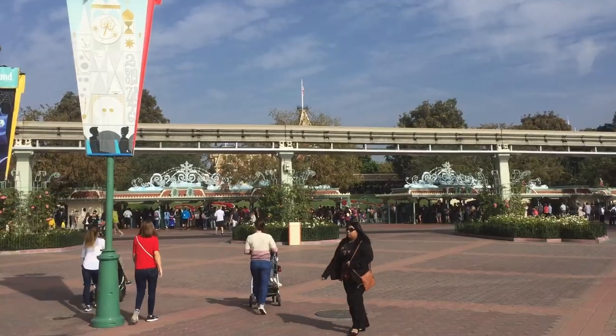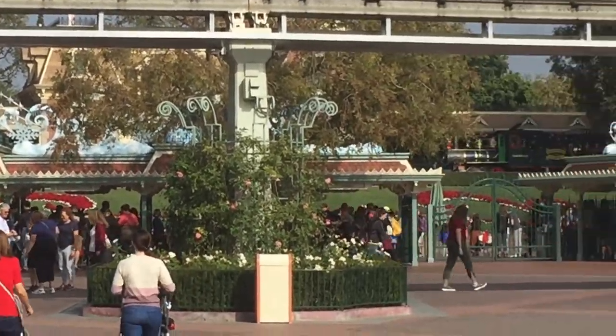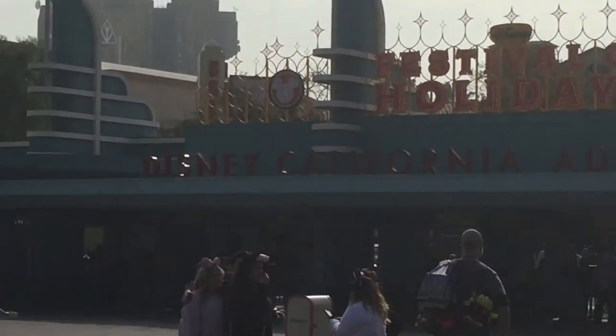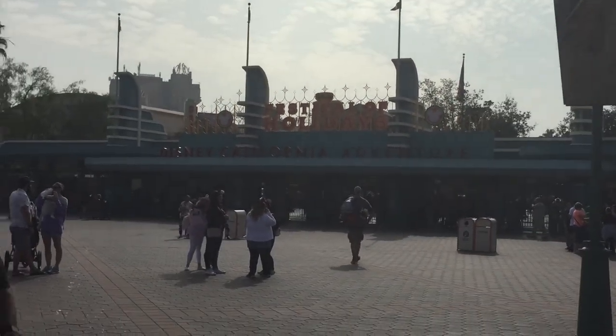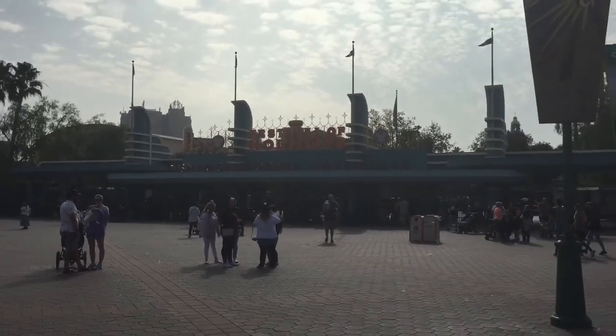We got a choice of Disneyland or California Adventure to go through first thing this morning, so let's see now. We're at the in-between point, so here's Disneyland at the entranceway, and over here, Disney's California Adventure. If you can see it, I'm kind of blind from the sun. It's been mostly cloudy today, but now the sun's coming out now that I'm here.